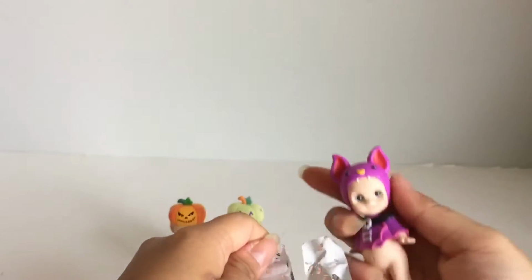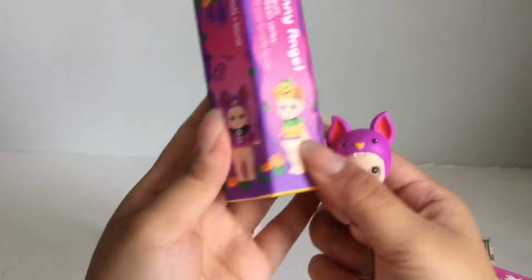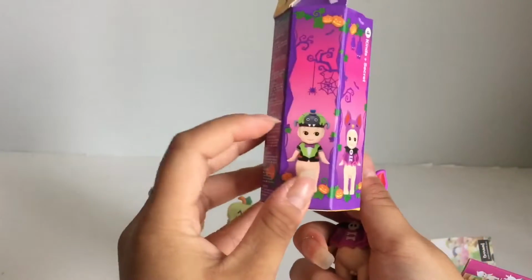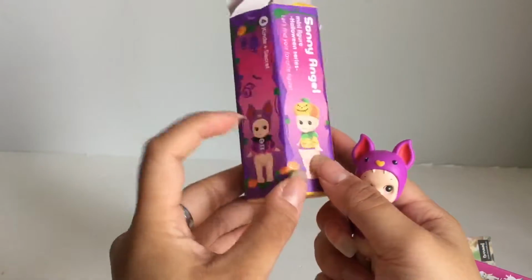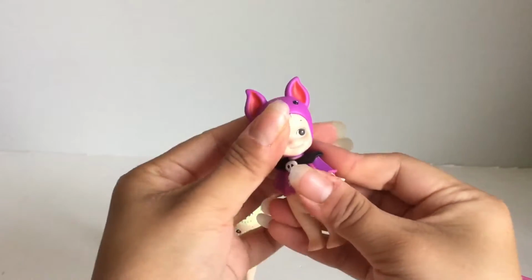And the last one. Dun, da, da, dun. Let's see who we got. And we got the bat. Yay. That was the one that I wanted. I wanted like any of these except for this like spider one because it's a spider. But I got the bat and the pumpkin and the secret one. That's awesome. Oh my goodness.